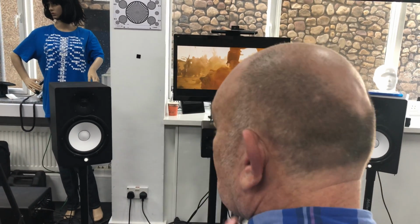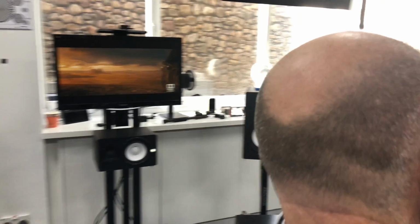The a16 realizer costs about £3,300 and works with any high-quality headphones.